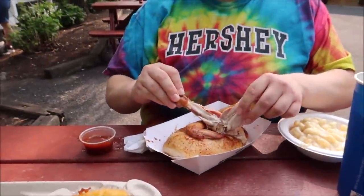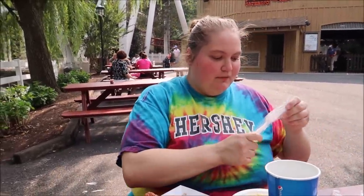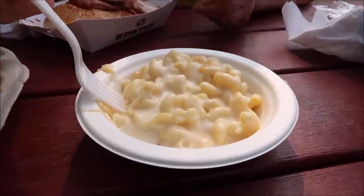How's the chicken, Bon? Very good. Very hot right now. Did you dive into the mac and cheese yet? Not yet. We need to see the cheese pull. Scoop that mac. Go ahead.